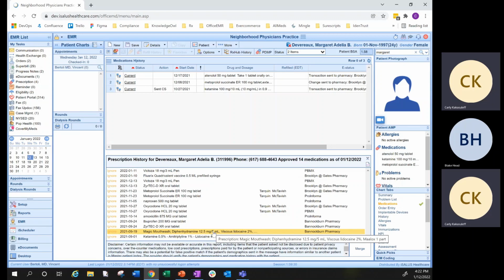We have now added the ability for you to merge any of these medications that come back on the med history into the patient's chart. We've taken our medication reconciliation process that probably a lot of you are familiar with on this summary screen, and we've replicated it here in this med history.